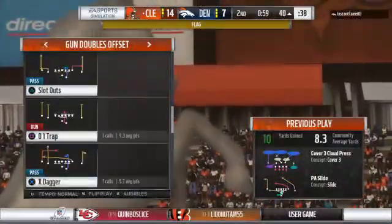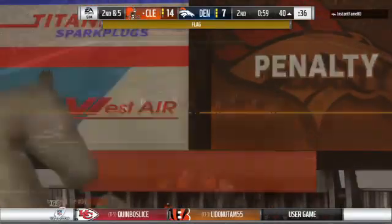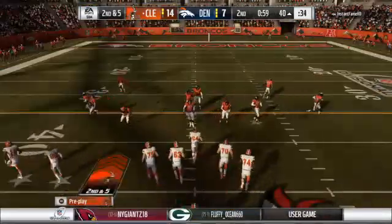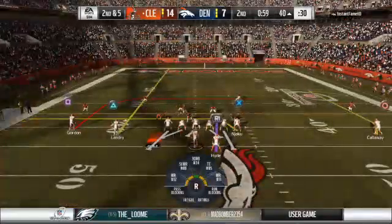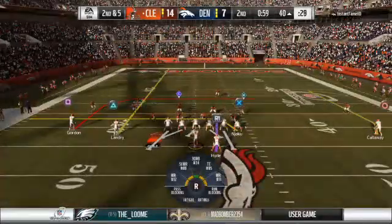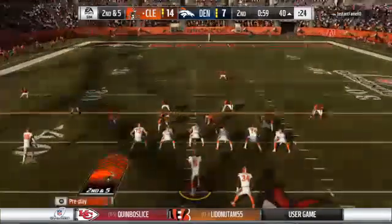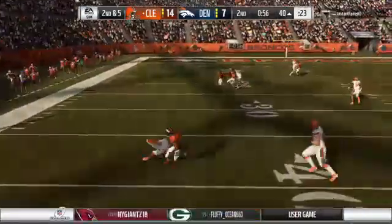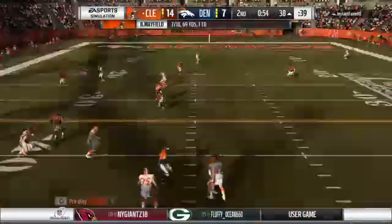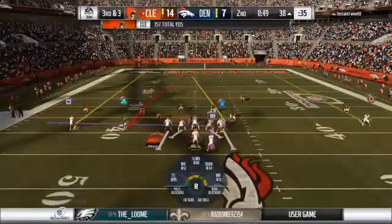And now we've got flags down. Looked like one of the Browns might have moved. Mayfield now on second down. Throw left side, caught by the tight end Njoku. It'll be a 2-yard gain, and that's going to lead to a third down.